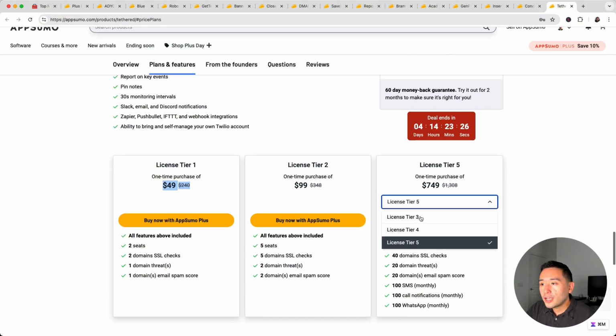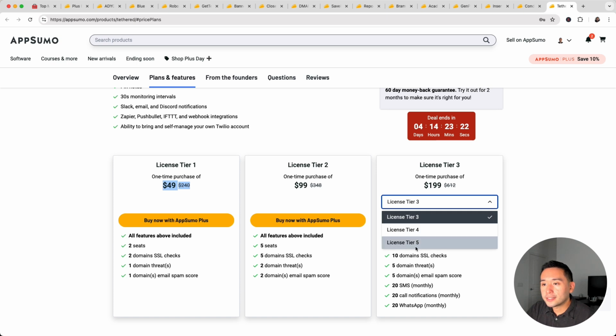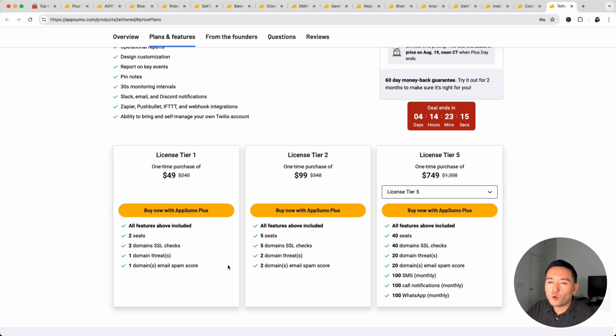So basically, the more tiers you get, it increases your limits. Now, the limits I think are fine for this deal. With tier 1, you are limited to just 2 domain SSL checks, 1 domain threats, and 1 domain email spam score. So depending on how many domains you want to track and how many email domains you want to track as well, you will need to purchase more tiers. I think the sweet spot would be tier 3 because it gives you 10 domains SSL checks, 5 domain threats, 5 domain email spam scores, and it also unlocks the SMS call notification and WhatsApp notifications as well. So whenever anything goes wrong, you will get notified. So I think to make this tool as useful as possible, you do need at least tier 3.